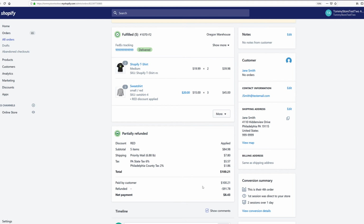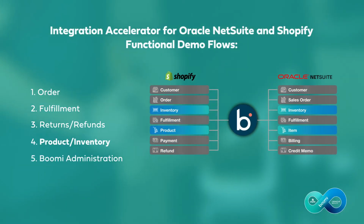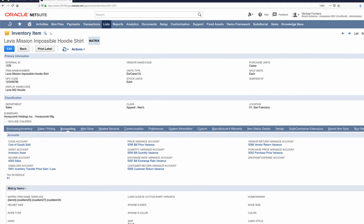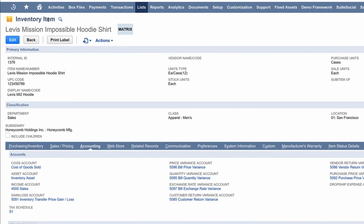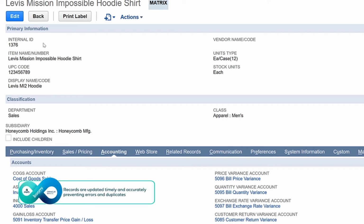Now let's take a look at the last part of our solution demonstration, product syncing and inventory management. The item master is kept here in NetSuite and is synced to Shopify via a one-way sync. The Solution Accelerator handles most types of items, including inventory items, like our example here, non-inventory items, and assembly type items. Like other objects synced between the two systems, the Solution Accelerator uses the record's internal and external IDs to keep records updated accurately and in a timely fashion while helping to prevent duplicates.